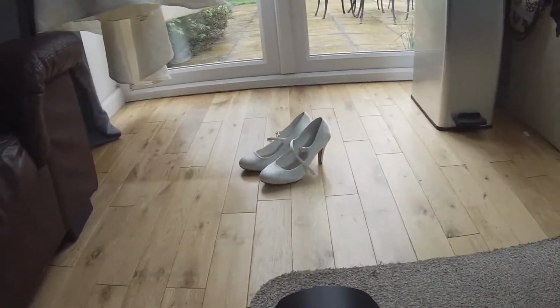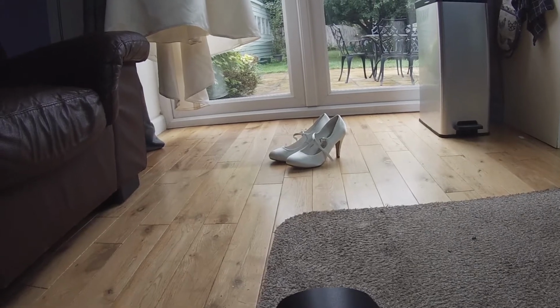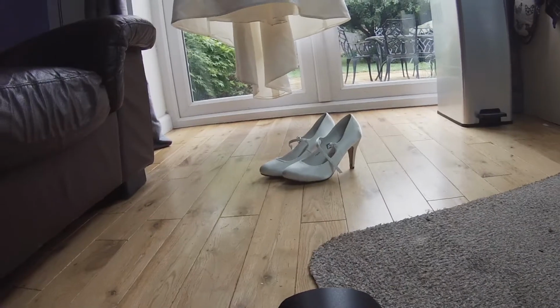I make sure to move anything distracting, especially if the bride is getting ready at home. It tends to be a bit more chaotic. So in these important shots, I'm quite mindful of making sure there aren't too many distractions and things lying around.